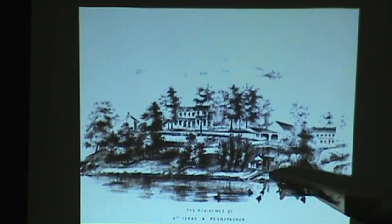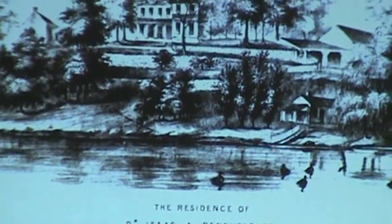This neat little building probably was a little boathouse of some sort. And on top of the hill, this is Main Street. So you're going up Main Street, still the same bend, they got that right. You got the bend here, the trestle would be right there. And so you're coming up.